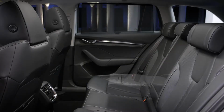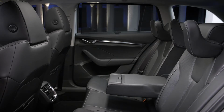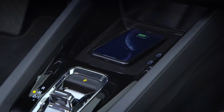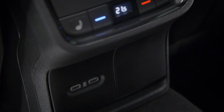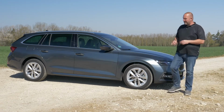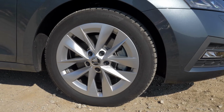One of my favorites is the so-called sleep package, which in addition to special headrests also offers matching blankets for a relaxing nap. Whoever wants to charge mobile devices inside of the new Octavia can do this with two USB-C ports here at the front. On top of this, you do find one up here, which is perfect if you want to put something on the front window. And on top of this, you do find two more for the rear seats as well. The new Octavia always comes with 16-inch alloys, but ours is the trim level Style, which means we do find 17-inch on board of our car.